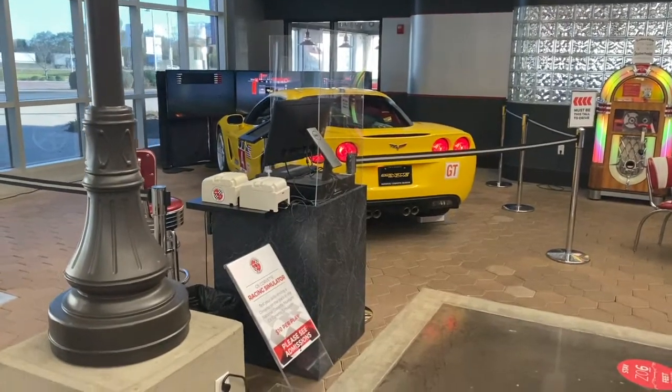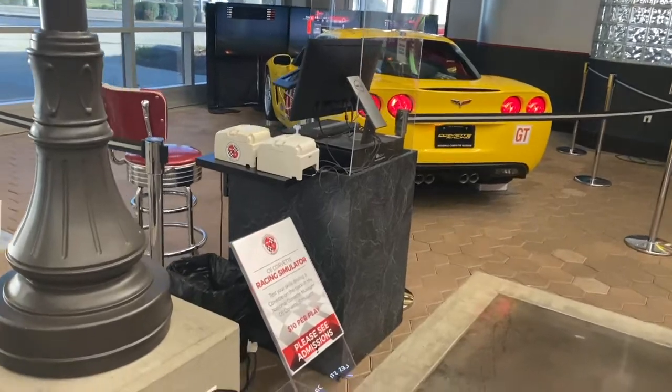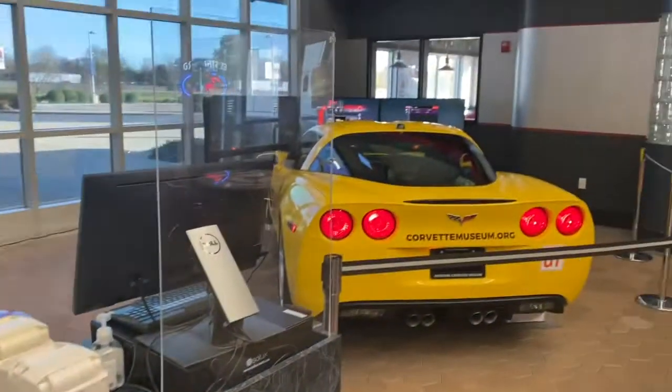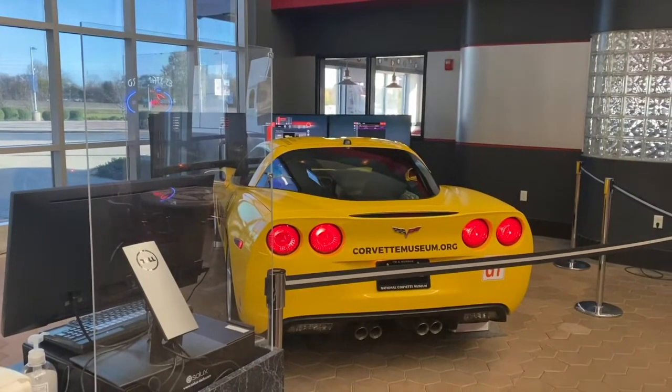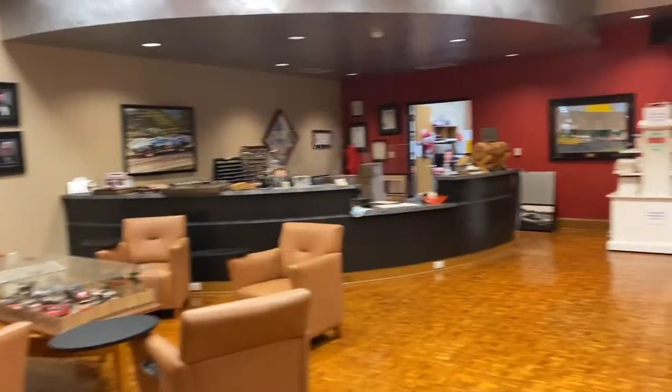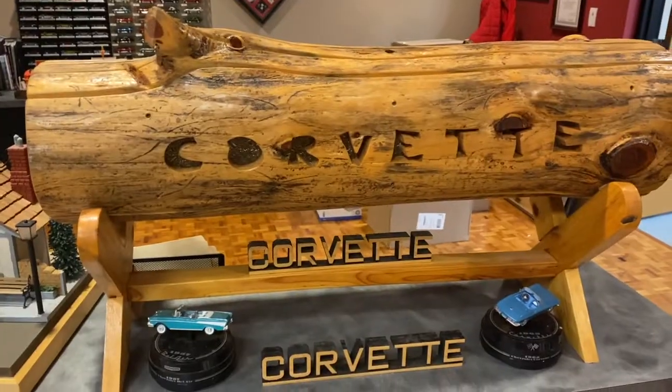A lot of things are closed down here, but this is a simulator. You can pretend what it's like for $10 to drive this yellow Corvette. I know 3 people with Corvettes, and 2 of them are yellow. Hey.